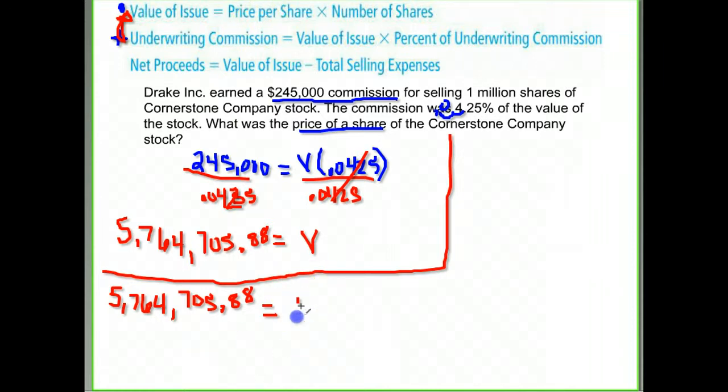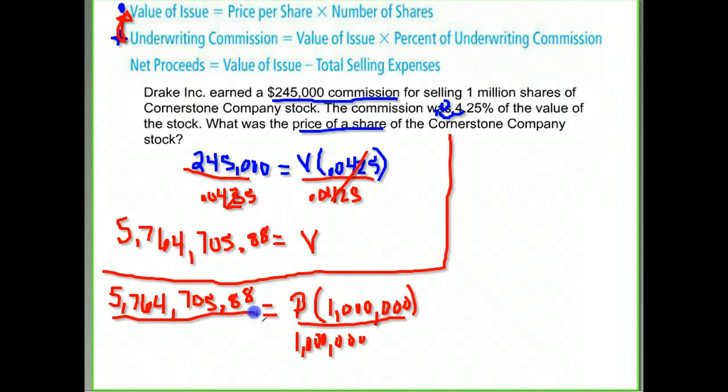That's what we're trying to figure out. I'm just going to call it P for price, times the number of shares. Now the number of shares it said was 1 million. So that's 1 with 6 zeros. And we want to know the price. So again, using algebra, we would divide to remove this 1 million and solve for our P. And we would have to do the same on the other side. So our answer is going to be whatever $5,764,705.88 divided by 1 million is.